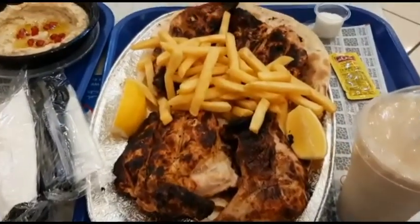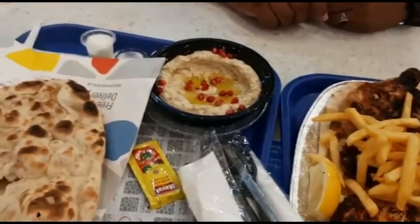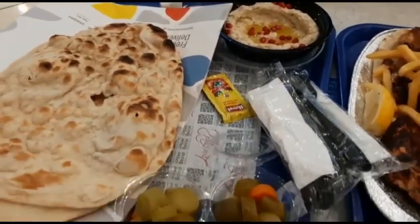We had our dinner in the mall's food court. After having our dinner, we went back home. This is how we celebrated our first day of Eid.